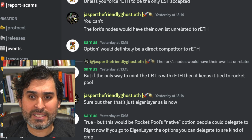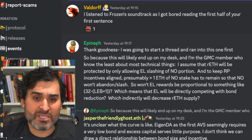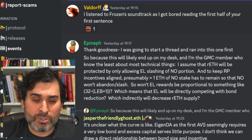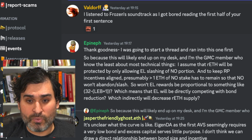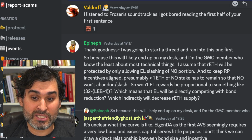And then there was another idea here as well, presented by Epinef. He says, thank goodness, I was going to start a thread and ran into this one first. Because this will likely end up on my desk, and I'm the GMC member who knows the least about the most technical things, I assume that RETH will be protected only by allowing execution layer slashing of the node operator portion, and to keep Rocket Pool incentives aligned, presumably more than 1 ETH of node operator stake has to remain so that the node operator won't abandon slash. So would the execution layer rewards be proportional to something like 32 minus LEB1, which means that the execution layer will directly compete with the bond reduction, which indirectly decreases our ETH supply?